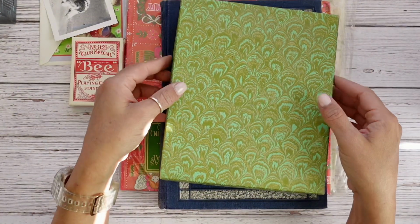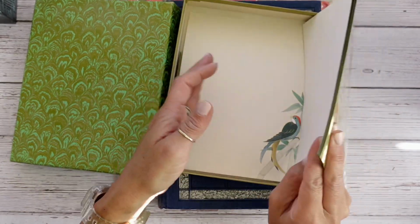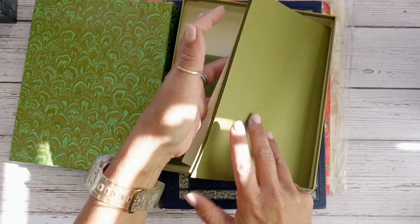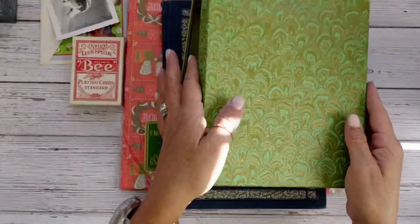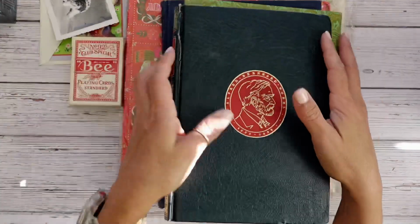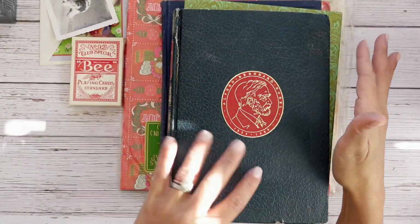I love this box. This box is beautiful and has this beautiful green paper in it. Ooh. Again, another thing I did not see while I was rummaging. And these gorgeous green envelopes. Oh my gosh, that is pretty. I wish I had gone back again. No, I don't. That's coveting. Coveting is when you want more of what you have enough of, and this is definitely something I have enough of.